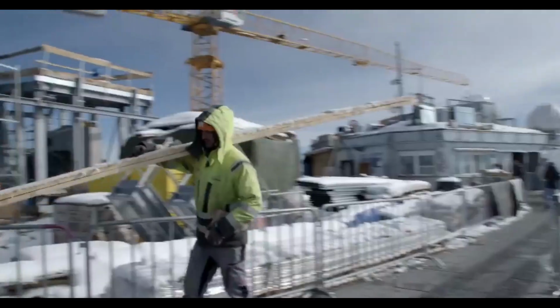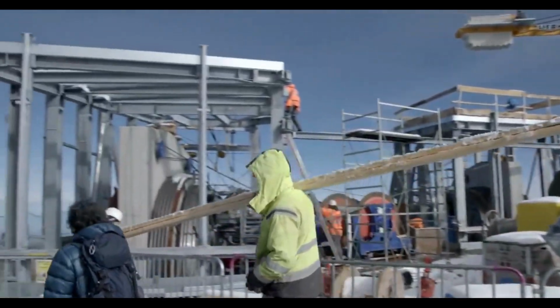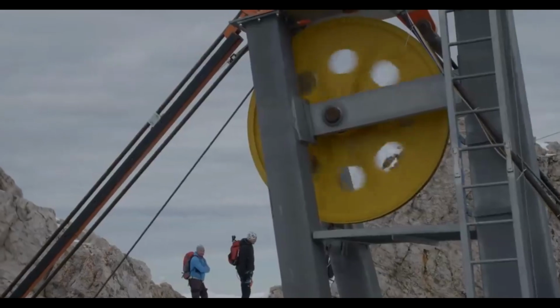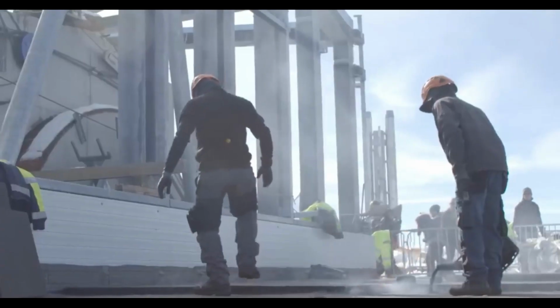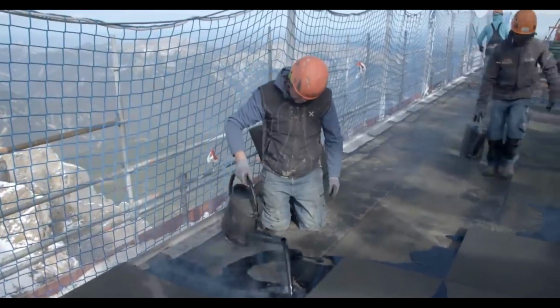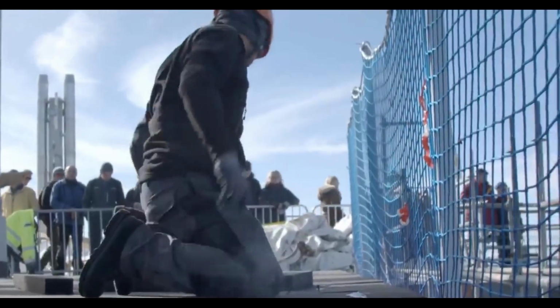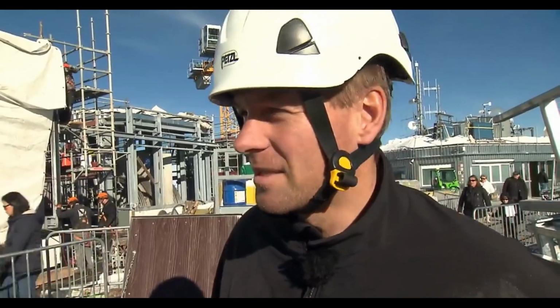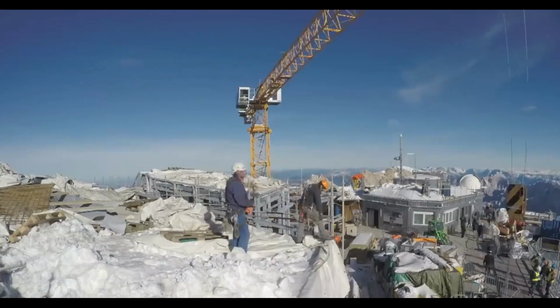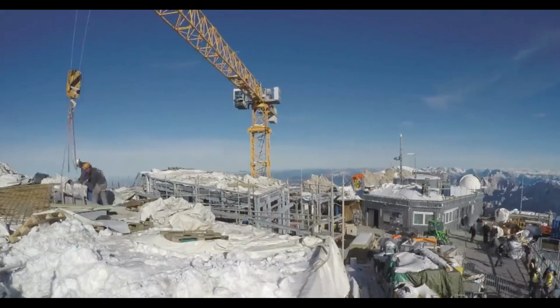A tight schedule and a crowded site. To make sure they're ready by the launch date, several companies are working here at the same time. And then there's the throngs of tourists to contend with. When there are between 1,500 and 2,000 people here, it does get very crowded. We've got about 10 to 12 different groups working up here. Each one needs a spot to put their material.